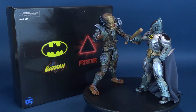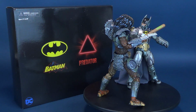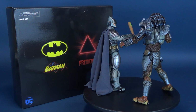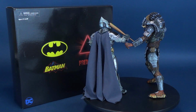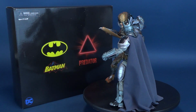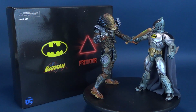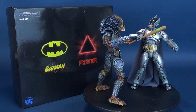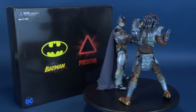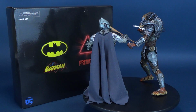Now this one here, like the Superman and the Alien set, is an SDCC 2019 exclusive. In other words, if you were lucky enough to actually get this set at the actual convention, then you paid the price that NECA was selling them for. Unfortunately now, if you are lucky enough to maybe get them online before the prices start going up, scalpers eventually are going to start charging a fortune for these guys. So if you can get them at a good price, and again, good price, I highly would recommend getting these and adding them to your collection, especially if you're a Batman fan, which I am, and you're a Predator fan, which I am.